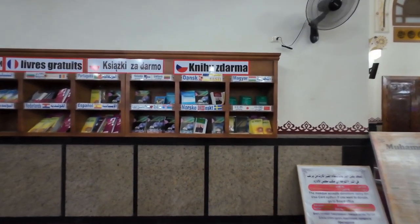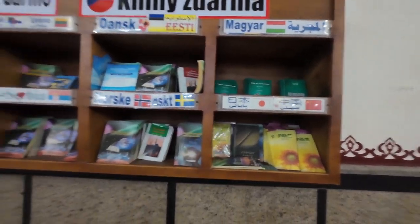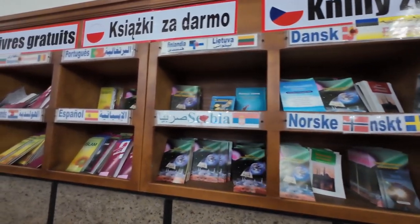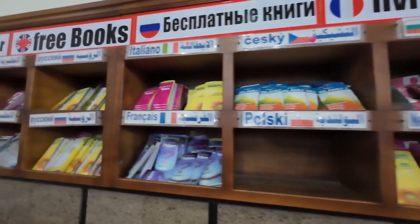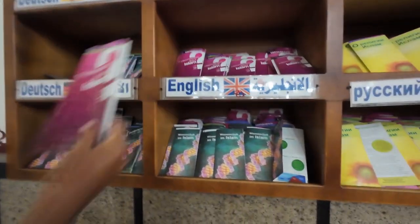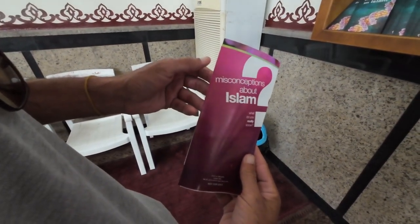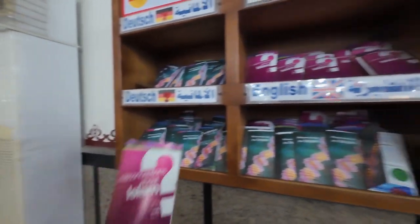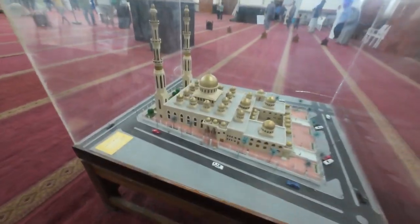So they've got Quran in all of these different languages, guys. Look at that. No, it's literature. It's not the Quran, guys. It's what you need to know about Islam. This is the mosque that we're in at the moment.